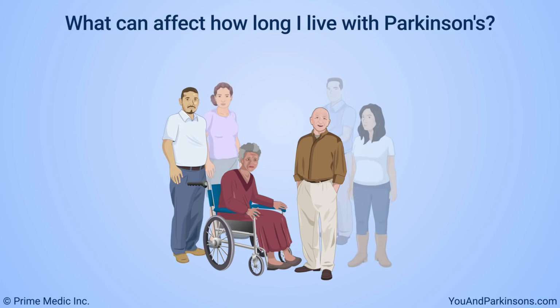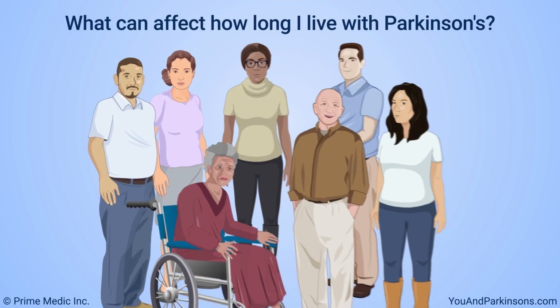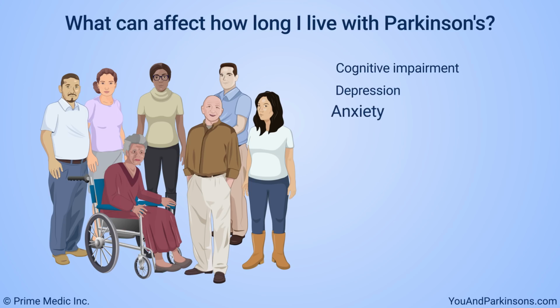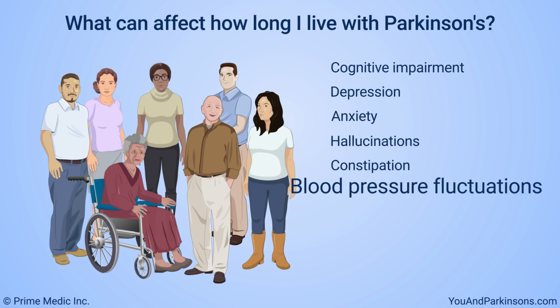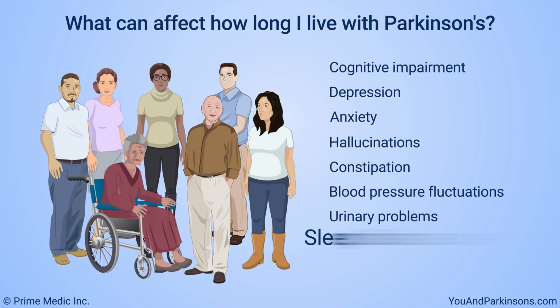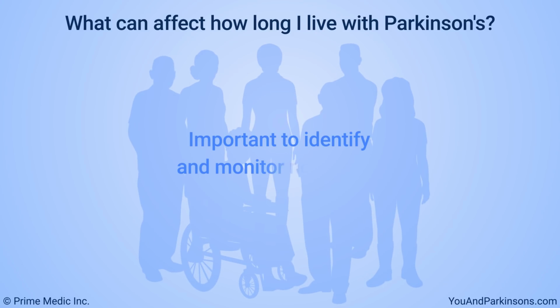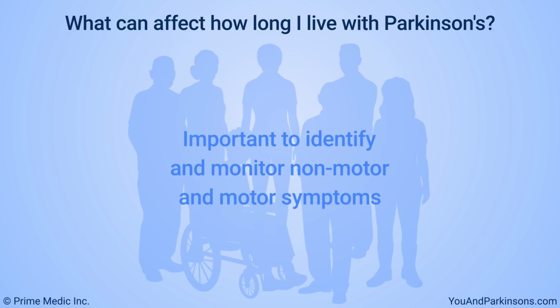Parkinson's affects each person differently. For example, people who get Parkinson's at younger ages tend to live with it longer and have a slower progression. The presence of cognitive impairment, depression, anxiety, and hallucinations can also be seen in someone with long-standing Parkinson's, along with other non-motor symptoms, such as constipation, blood pressure fluctuations, urinary problems, and sleep disorders, which can affect their quality of life. Identifying and treating the non-motor symptoms of Parkinson's are just as important as managing the motor symptoms long-term.